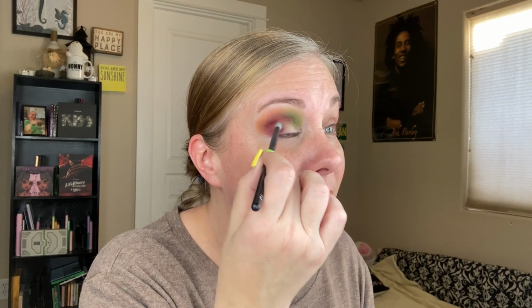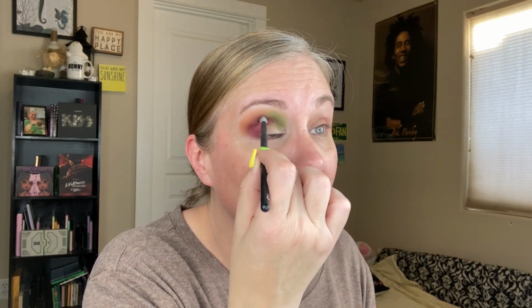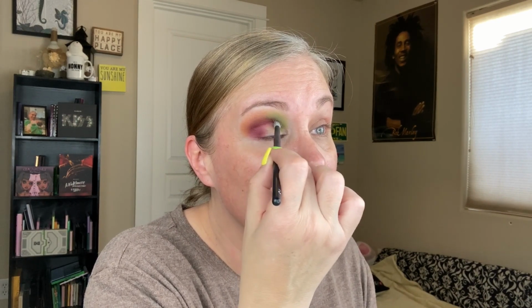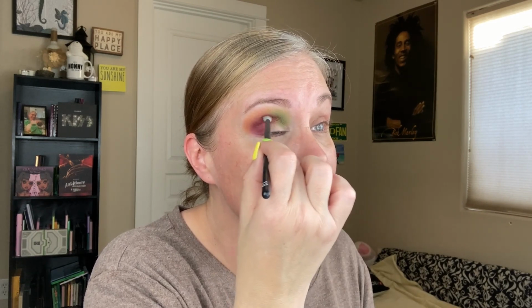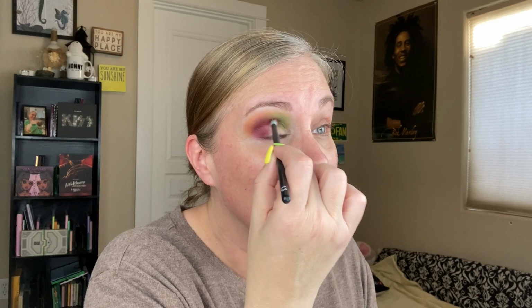I love this shade. It's gorgeous. I love it. Poppy Blood. It's really nice. Very pigmented. And these mattes blend like a freaking dream. I'm telling you, they're amazing. And I'm taking this a little bit into the green. Not all the way across though. Not all the way to the outer or the inner corner here. Just a little ways into the green shade, just because I think I should.